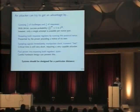The attacker could also try to sample the challenge early and then send back the response faster than a normal card would do. So rather than when I hold up the flag, the bit comes back, when I just start looking at one, then immediately the response comes back, and that gives a little bit of an improvement on distance, but still not very much.